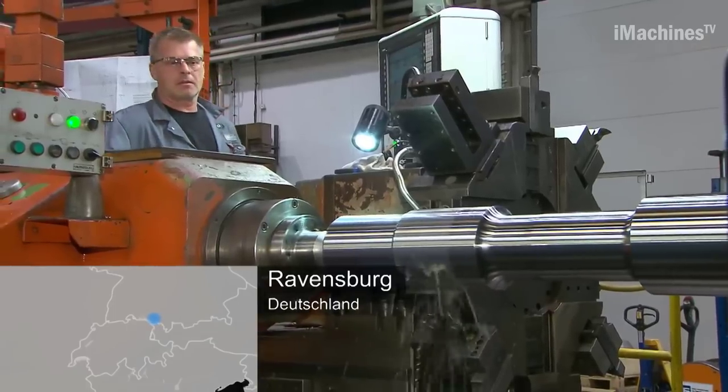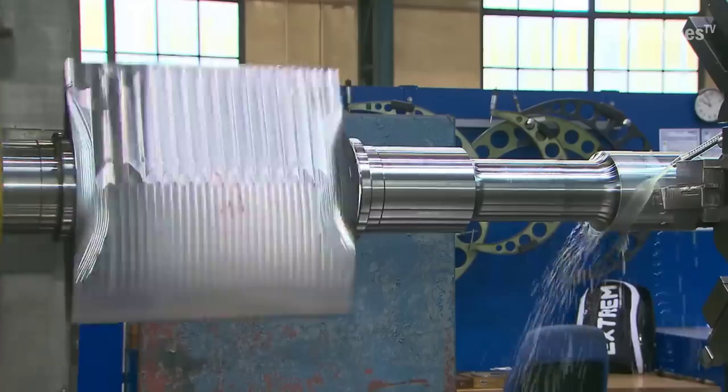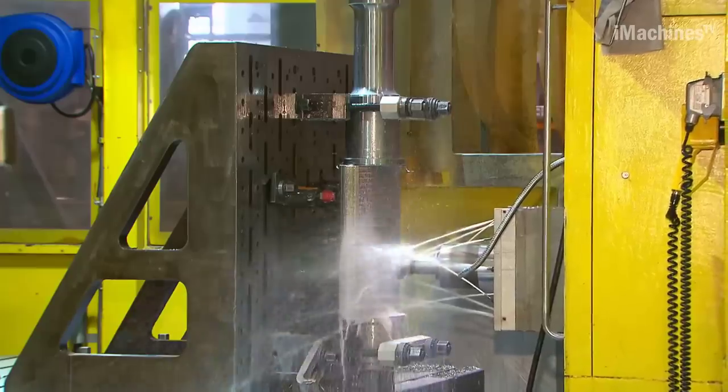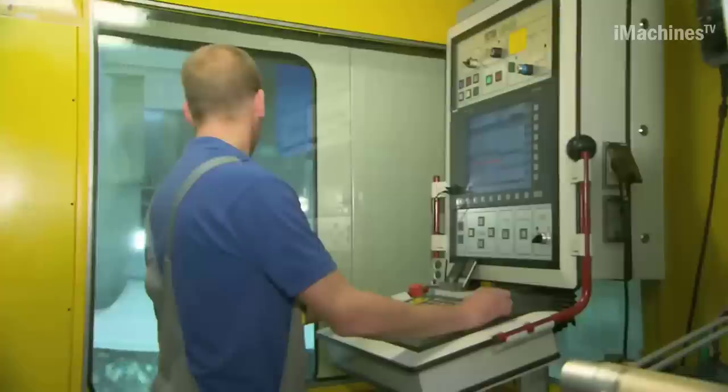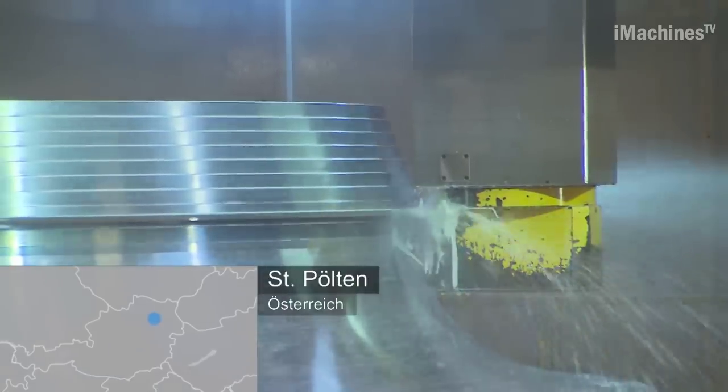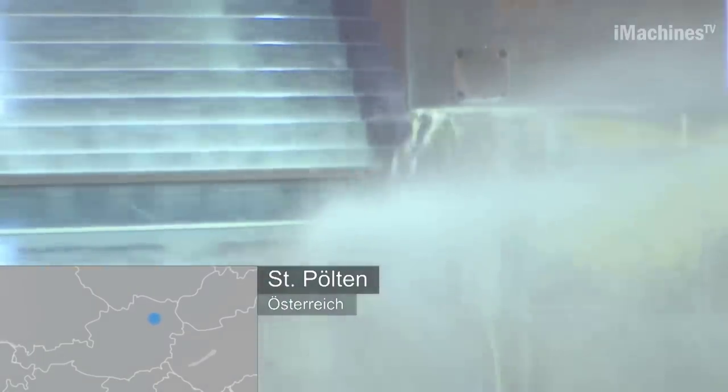The turbine blades and pump impeller for the Obervermuntwerk 2 project undergo a meticulous manufacturing process. The turbine blades are produced in Ravensburg near Lake Constance, and the pump impeller is manufactured by Voith in St. Pölten. The turbine blades are crafted with precision, ensuring an exact fit for optimal performance.